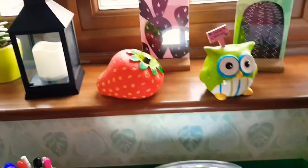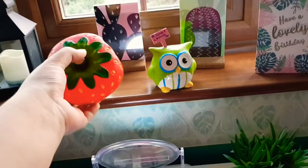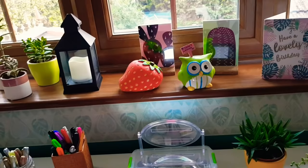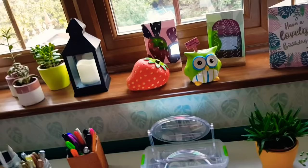This here is so cute, but this here is a hamster house. I used to have a little dwarf hamster years ago. Sadly, she passed away because they don't live very long. And I kept her little things in the attic with the thoughts that maybe one day I would have another hamster and I could reuse the things, but I ended up giving it away. But when I saw the little strawberry house, I liked it so much and it reminded me of her.